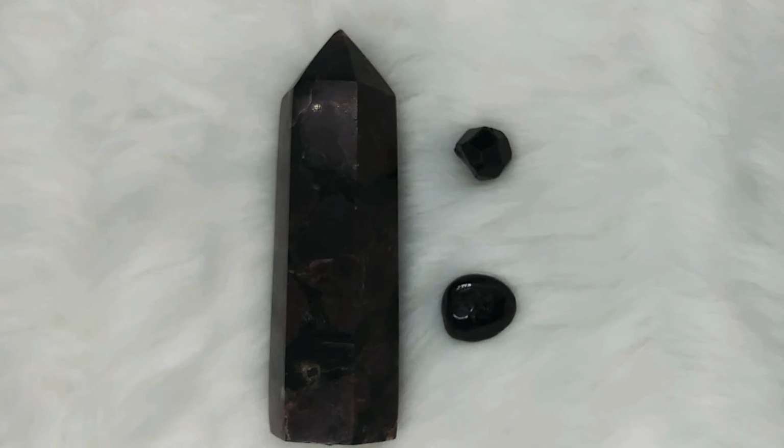This is my stone. I will say it again. I'm sorry if it's annoying. I don't care because this is my stone, y'all. I'm about to make a necklace.